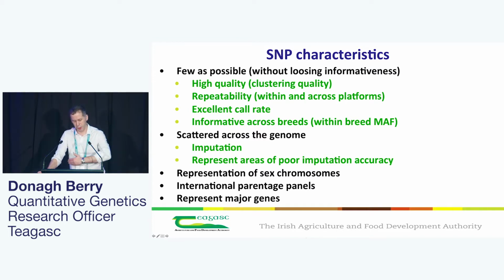So again, what I'm saying here is you must be able to move from a low density to a high density and get the same genotype for that animal. You must be able to move from GeneSeek to Eurofins to Weatherby's, get the same genotype, and you must be able to move from Affy or from Thermo to Illumina and get the same genotype. It should be irrelevant. Excellent call rate, and of course, informative of crossbreed and within-breed minor allele frequency.